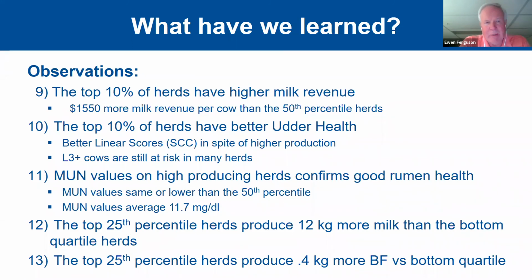We didn't talk about MUN, but that was one of the parameters we looked at under the characteristics graph or the table. And the MUN values seem to be the same on high producing herds, or in some cases lower than the 50th percentile. And the MUN values seem to be averaging around the high 11s. And that seemed to be pretty consistent.